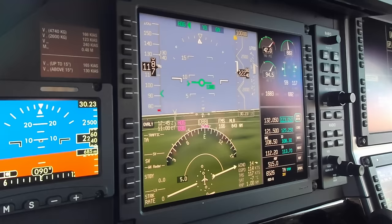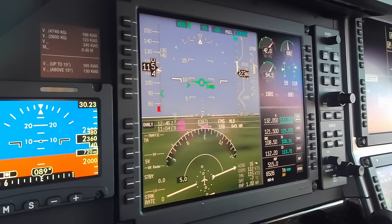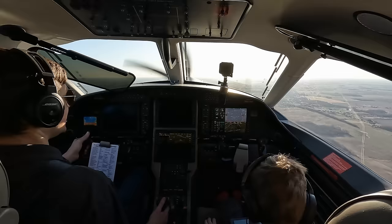Alright, 10,000 set and maintain 3000. Southbend Airport, that's your 11 o'clock, 1-2 miles, departure, right? And we're good altitude, bring flaps up, plenty high. And we'll transition over to cruise climb.